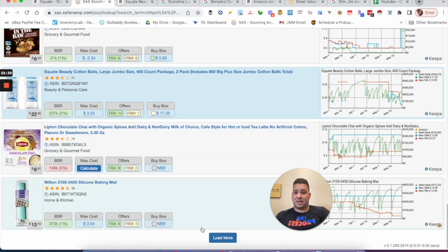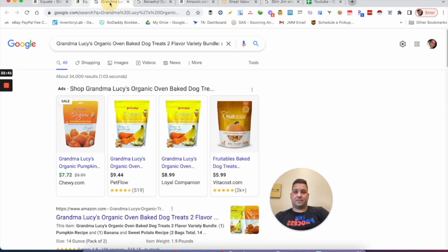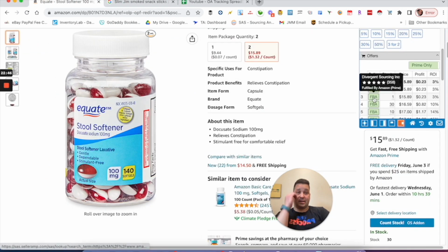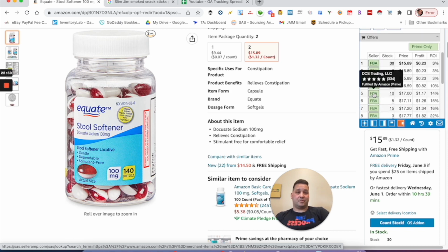Wilton silicone baking mat. Skip over that. See, as we're getting further down the page, the ranks are going up. This person only has 23, so let's move on. Typically when I'm looking for this, I'm looking for ones between like 0 and 200. These are probably going to be wholesalers. So it's hard to compete with those guys.